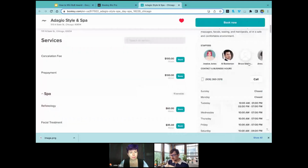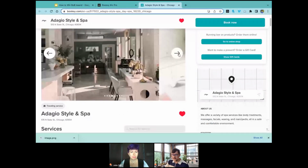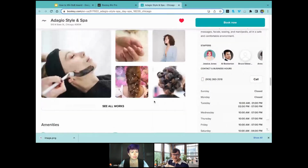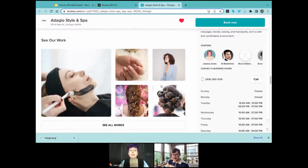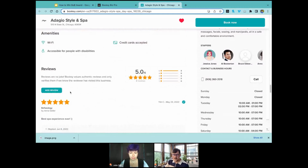So this is the story that I'm telling. I would avoid having this little profile guy here. Make sure that your staff members have images. You don't want blank images. You can scroll through all of the great workplace photos that I have. If we scroll down underneath the services, we can find my portfolio. This is where all of my best work is stored, along with all of the reviews that I've generated.